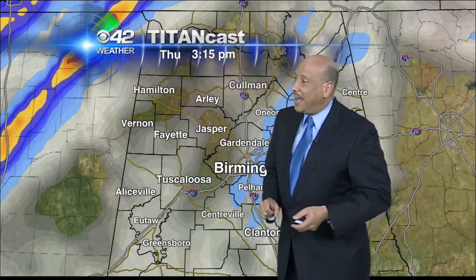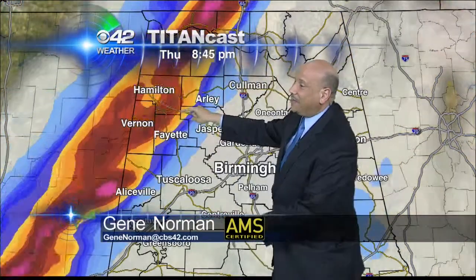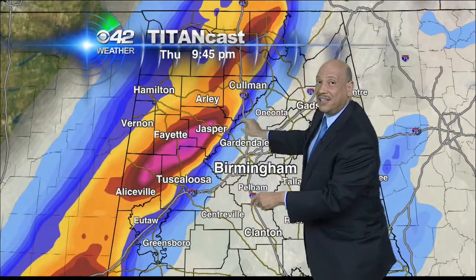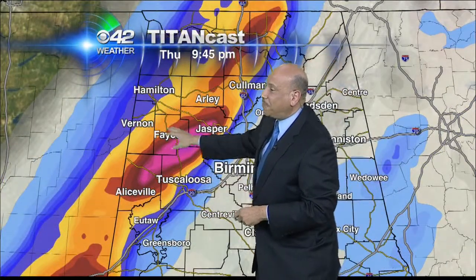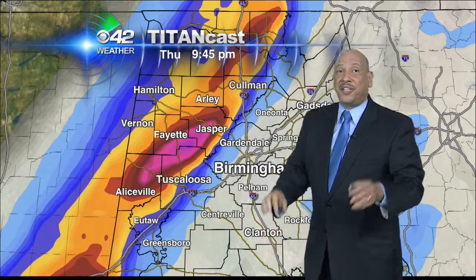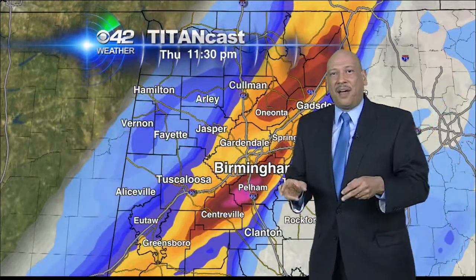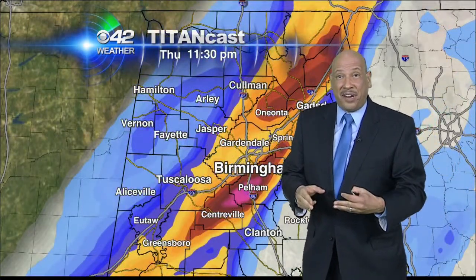I just finished analyzing the most recent run of the model, and it's showing now that the line of storms that we're expecting will start to approach the northwest corner of the state, let's say around 7 o'clock, and then they'll quickly march across the state. And I think places like Arley, Jasper, Fayette, northern Tuscaloosa County just before 10 o'clock tomorrow could see the damaging straight line winds. And again, there's a possibility that some of those storms may spin up a brief isolated tornado.